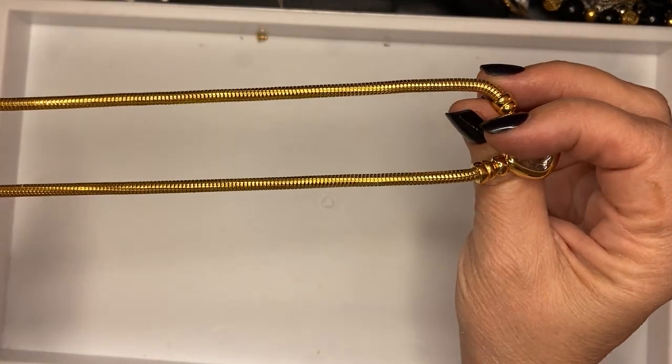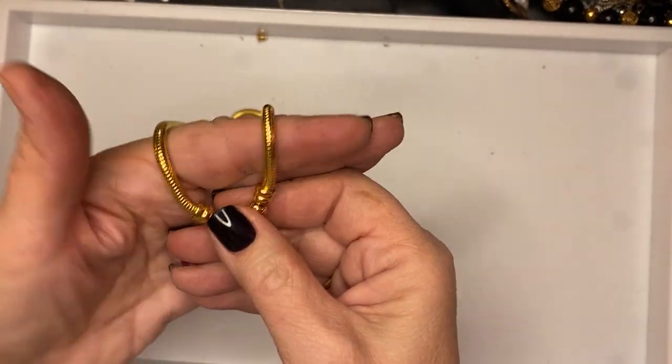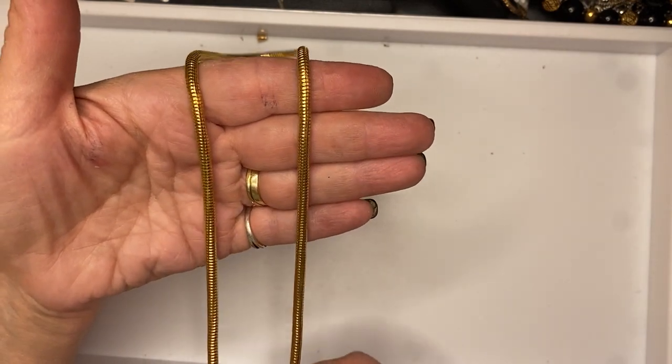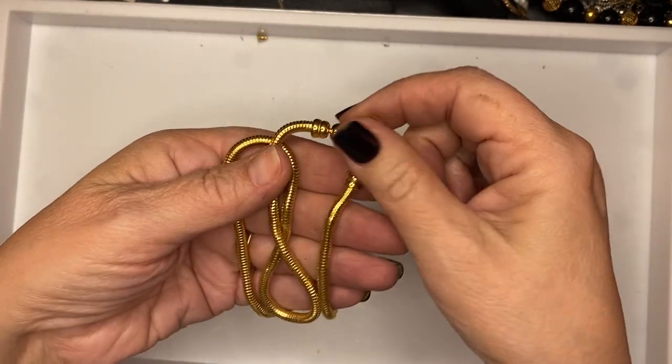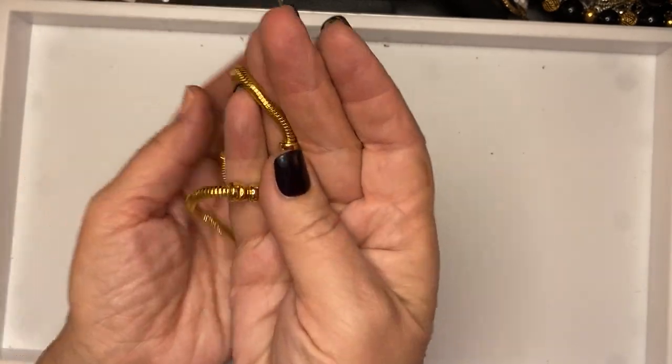It's her jewelry, Joan Rivers, God rest her soul. She made exquisite pieces. I mean, they feel like butter. Her jewelry is like butter. It's just so nice.